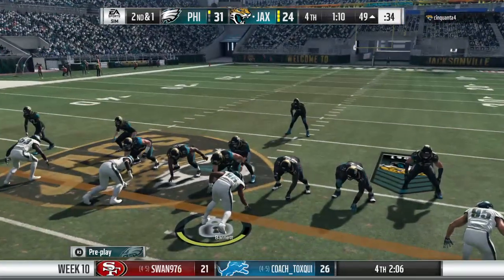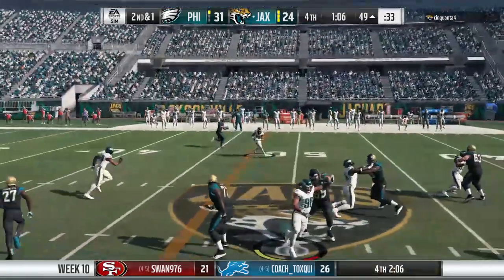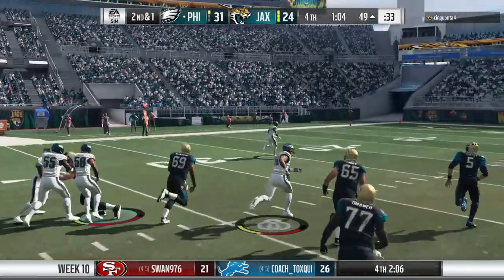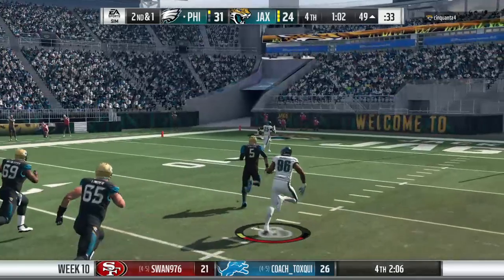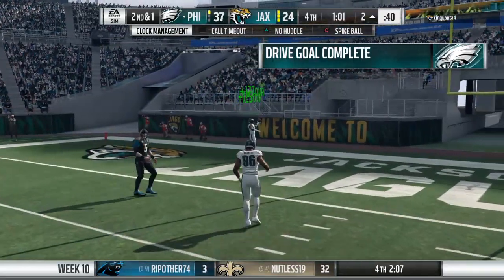Here we go now. Green. Back to throw. And, oh, a crusher there as it's intercepted. Picked off by Sam Shields. And he'll score. Touchdown, Eagles.